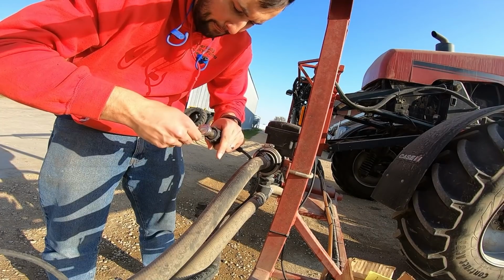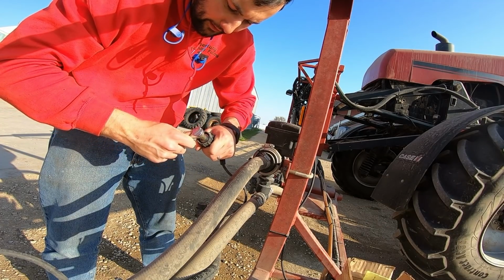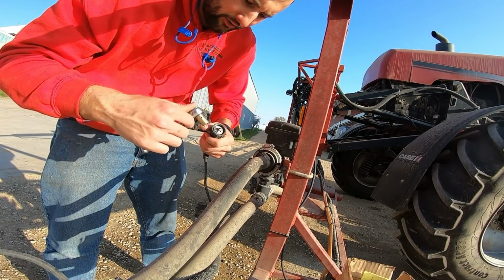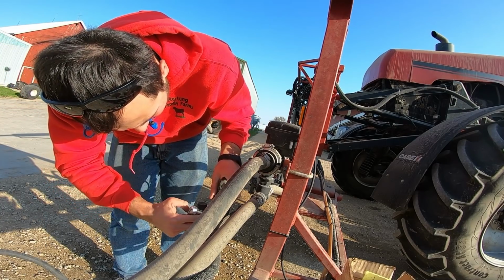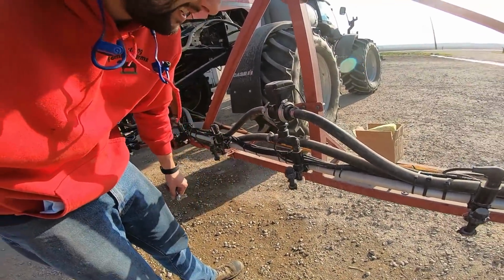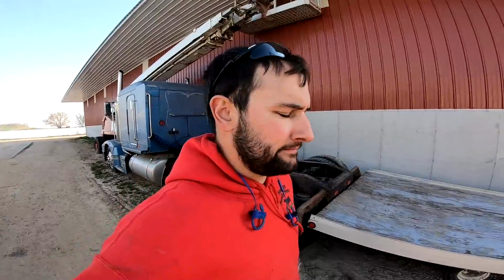Cinch down the O-ring. Not too tight, but just tight enough. That cinches the O-ring. There you have it. So that one's changed. Now we'll do 2 more.